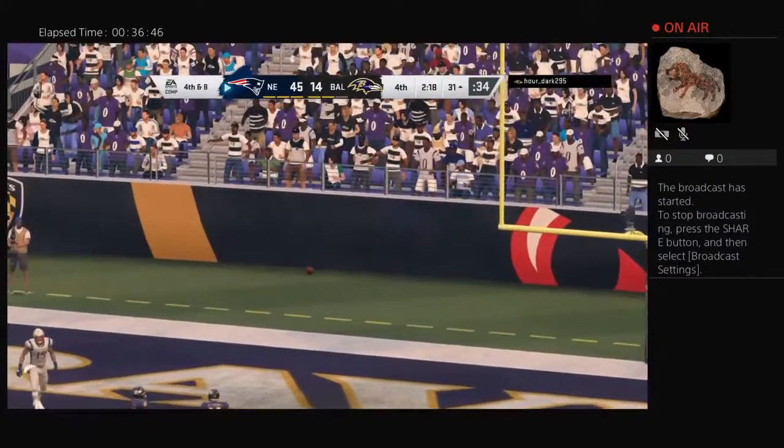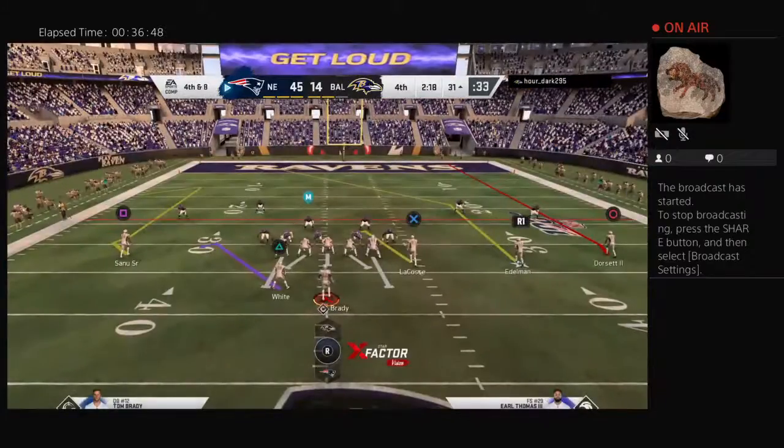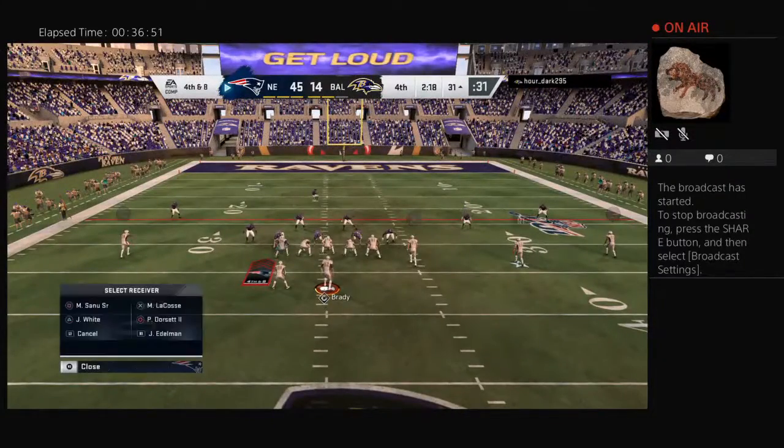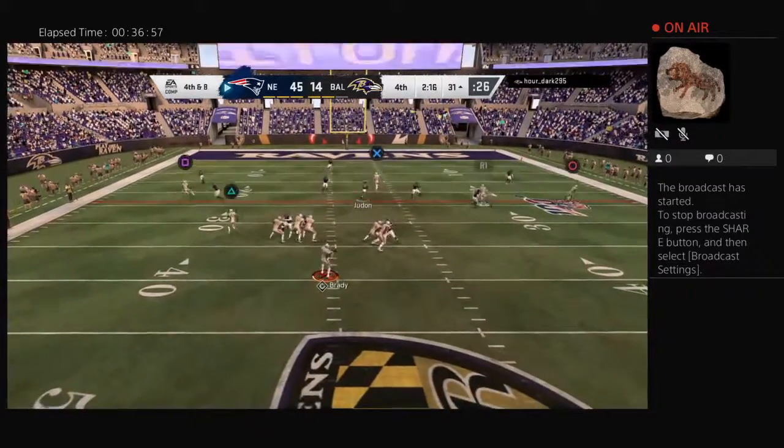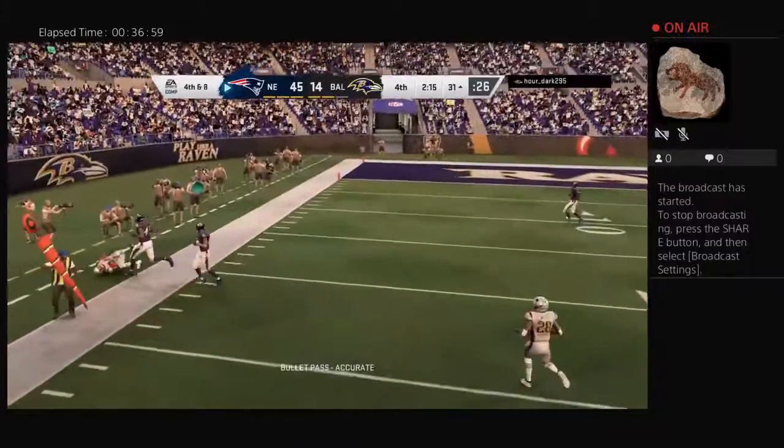Fourth quarter, you've got the big lead. If you're coaching, Charles, you still taking shots like that downfield? I'd be a little more concerned with running some clock and making sure you're taking care of the lead, because you keep flinging it around, you throw a couple of picks, you can put yourself in jeopardy.